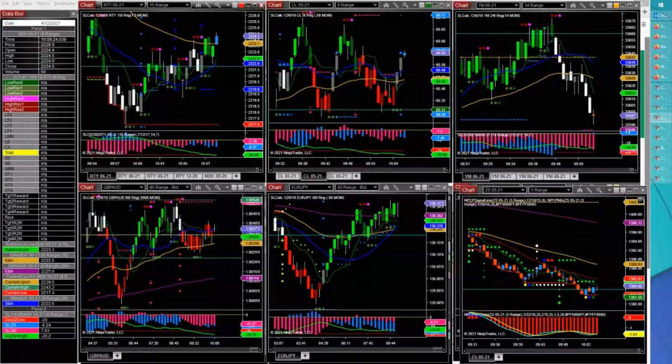And there is a crude trade for the 10 a.m. session. Long at 60.56, spiked up to the entry, so I would push it to 60.57. Coming up to the entry again on crude.